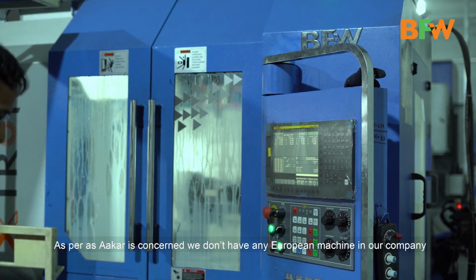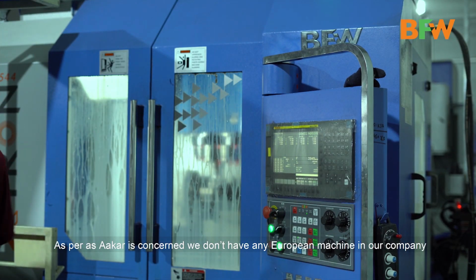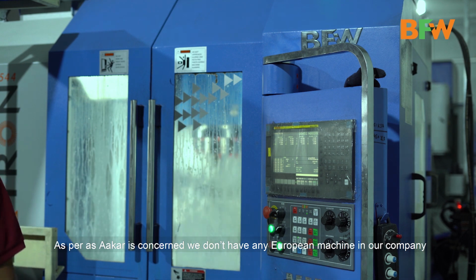As far as Aakar is concerned, we don't have any European machine in our company. We are very happy that in our tool room all machines used are BFW only.